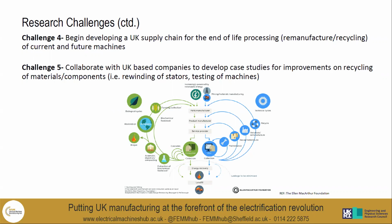With a lot of the components which are in service at the moment, it's not going to be an easy solution. There are going to be issues associated with that. And I think the sooner that we can get some case studies to develop the understanding of where the problems lie, the sooner that we can hopefully get to an optimised solution.